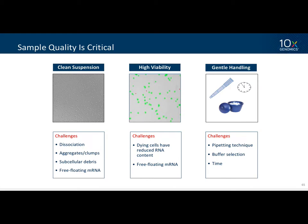And then once you process your cells, it's always important to choose an appropriate buffer. And I have a couple of slides showing also what are the buffers we recommend. And time is also a critical factor. Once you have your single cell suspension, we recommend keeping the cell suspension on ice for half an hour, no more. And within that half an hour, you should bring your cells to Link, and they will load the cells on the Chromium.